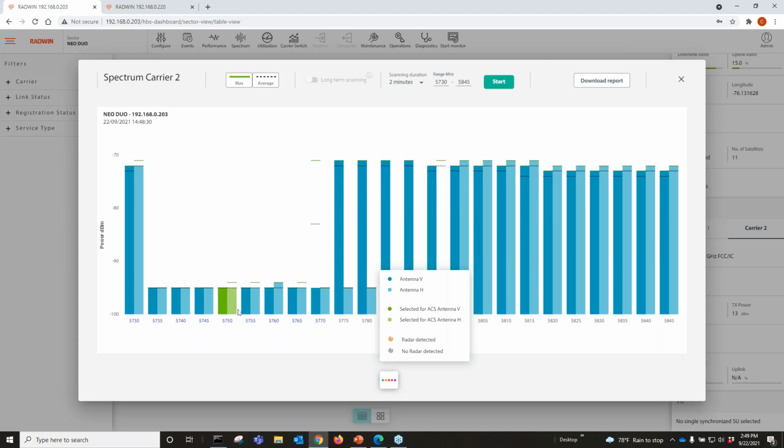What else could be out there? Well, I've got the other half of my base station running in the upper band, so that would certainly account for some of that noise in the upper half.